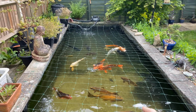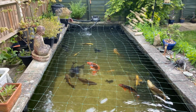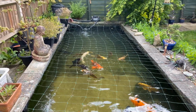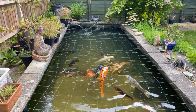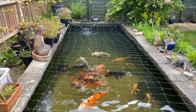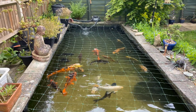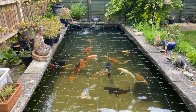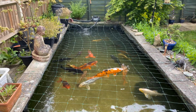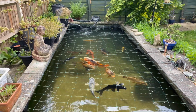Right, let's have a look. Trying to catch him on camera and zoom in is actually quite hard. So the only one I haven't seen now is the silver one. No idea where that is. It doesn't help that the far end of the pond's in the shade, and with the black lining as well, it's hard to see the fish down that end. Oh no, the silver one's down here. He's just still not coming up to the surface, just feeding off the bottom again.